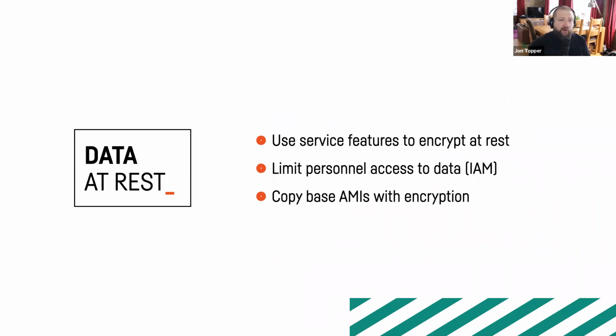At rest, almost all the data storage services have features to encrypt data at rest. They're mostly easy to turn on as well, so there's no real excuse for not encrypting data at rest in things like your object storage, your databases, in your EBS block storage. You should also be using IAM here to limit personnel's access to data at rest. So if your team doesn't need to get at a particular type of data, then reducing their access to it is a sensible thing to do.